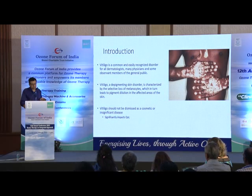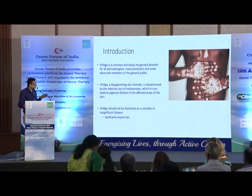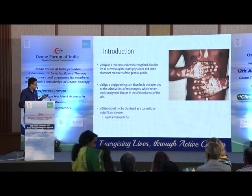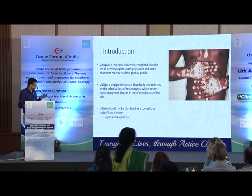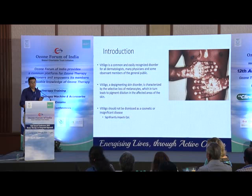Sometimes we can get similar patches with other conditions like fungal infections, but mostly these do not have any scales, they don't have any itching, they are non-irritating, and there is no redness. These are common things. It's a pigmentation disorder of the skin. There's a depigmentation of the skin, and vitiligo causes a lot of psychological stress to the patients. It is an autoimmune disease. As you know by now, most of these diseases are autoimmune diseases.